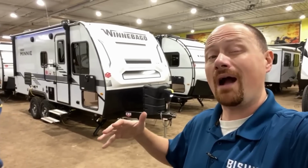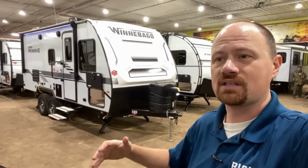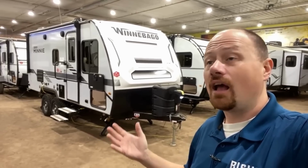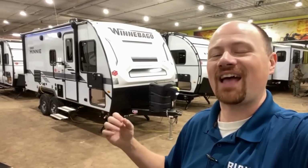This comes in around 3,800 pounds dry weight. The maximum weight of this, by the way, is 5,000 pounds. So you want a tow package that can handle above 5,000 pounds, and the more you have above that, the happier you're going to be.